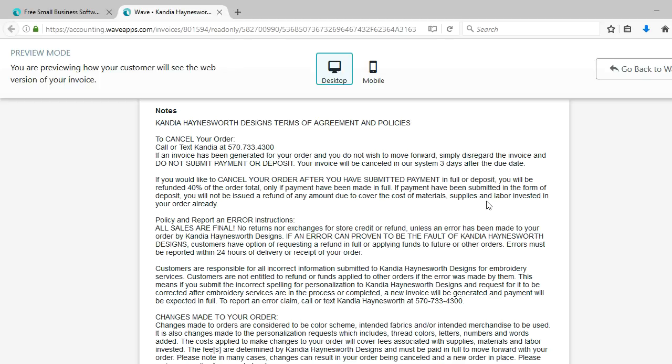So moving forward, if you look at the policy and report of errors, it does happen. It doesn't happen often, but there are times where you can kind of be distracted or something and you can make an error. However, when that doesn't happen, then you need to stand firm on all sales are final, no returns, nor exchanges for store credit or refund unless an error has been made.